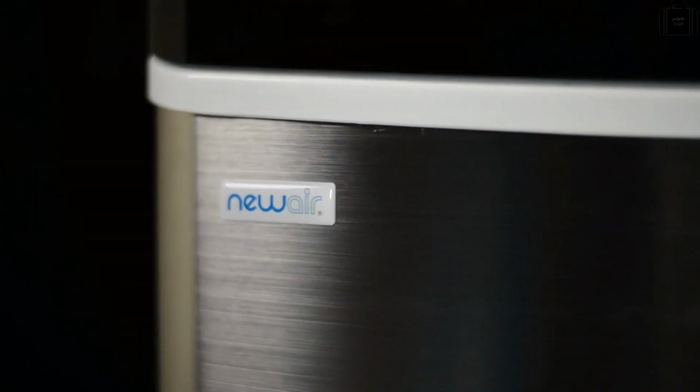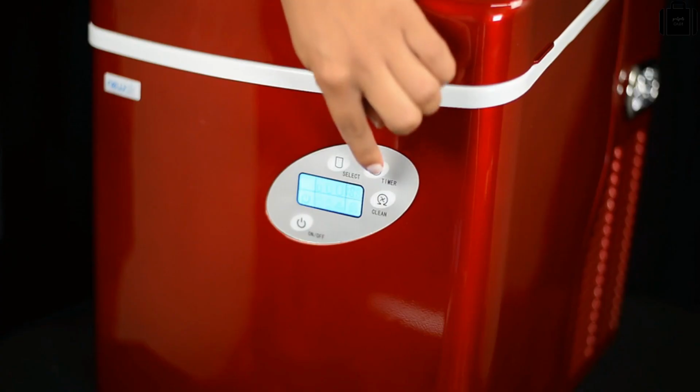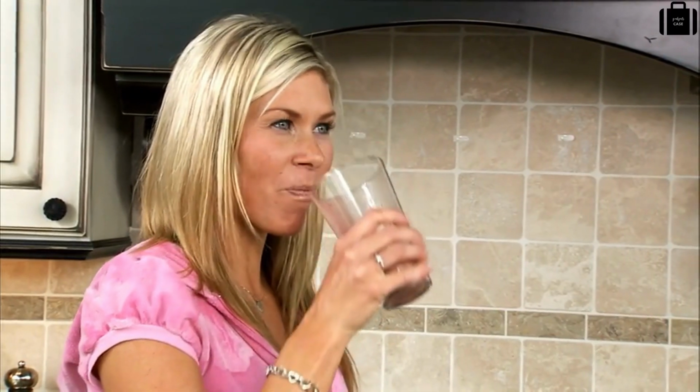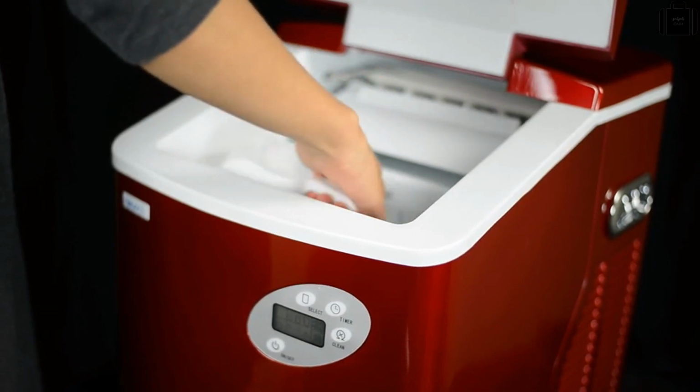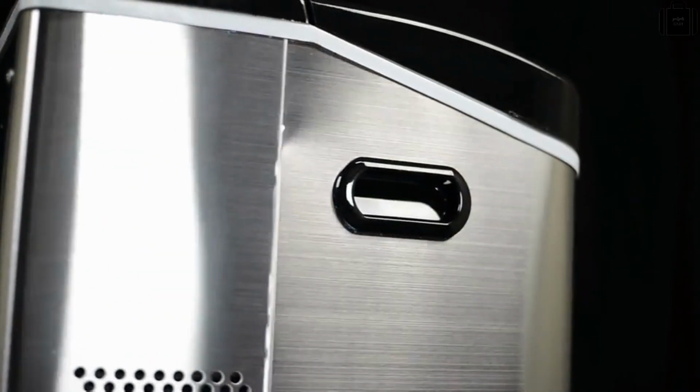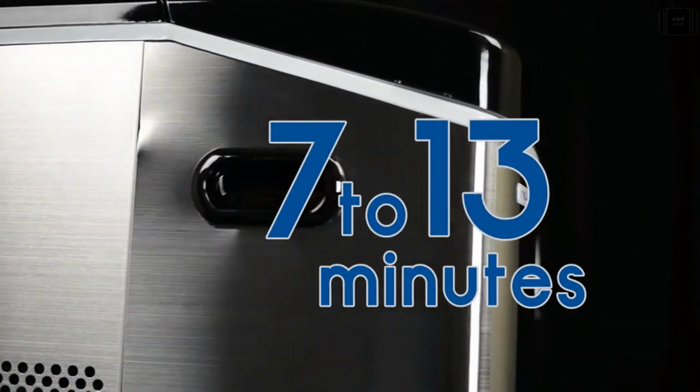Simply add water, and with its easy-to-use LED display and push-button controls, you can make ice for all kinds of drinks by choosing from small, medium, or large bullet-shaped cubes. And it has a fast cycle time, making new ice every 7 to 13 minutes.